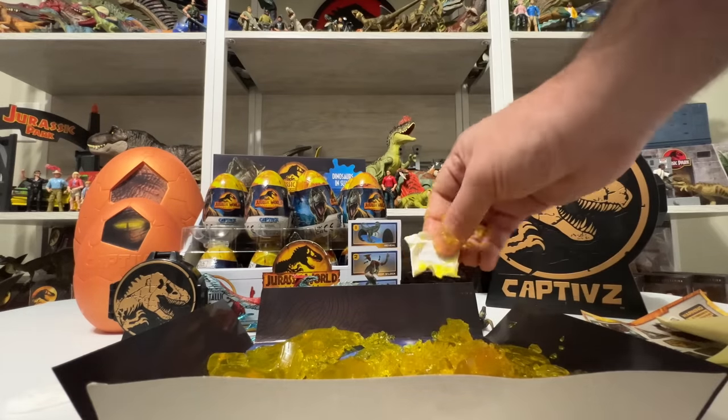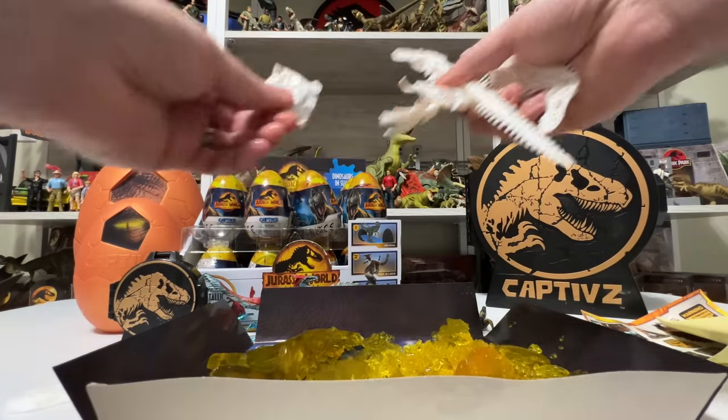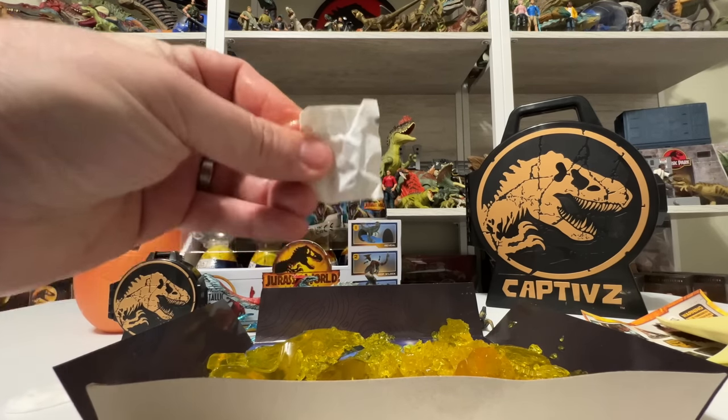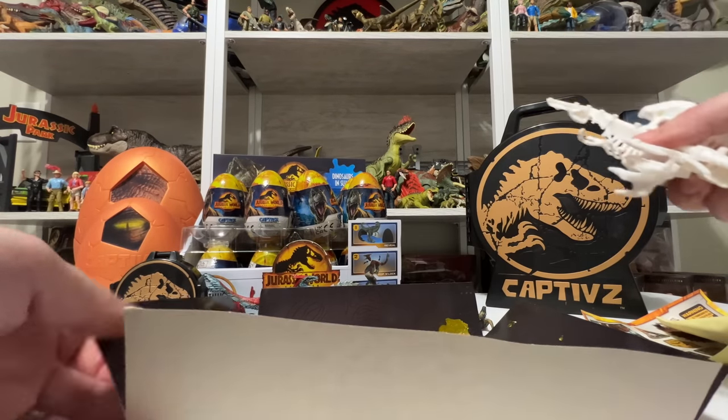I'll go ahead and grab this little baggie, too, and see what's inside. All right. We are back from the sink. I actually found out that this baggie is, I didn't open it all the way, but it's the surprise inside. So we'll do that. But I got the T-Rex all washed off.